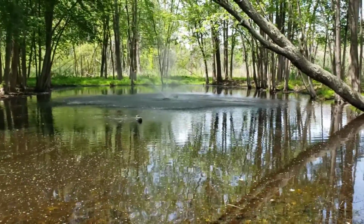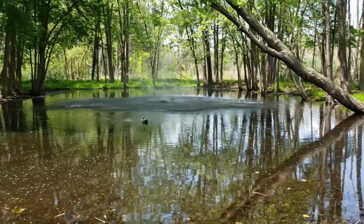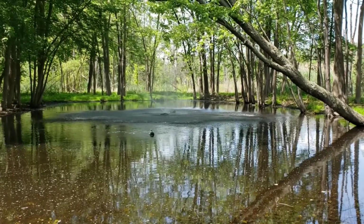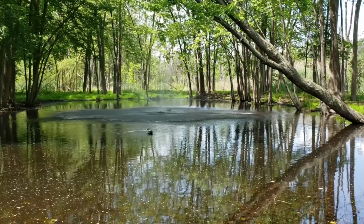But we put the aerators in and the fountain, and I give it a lot of bacteria. In fact, I just fed it bacteria today. Help break down the biomass.